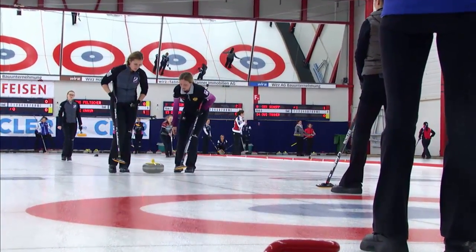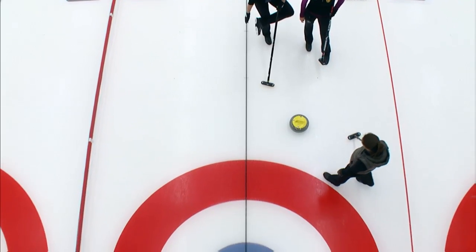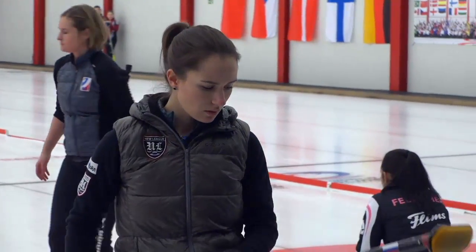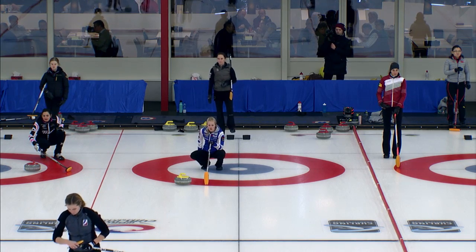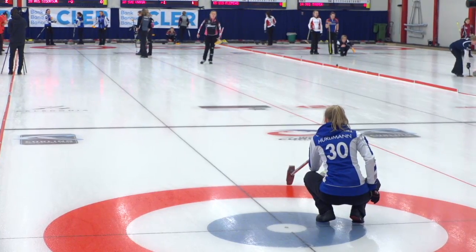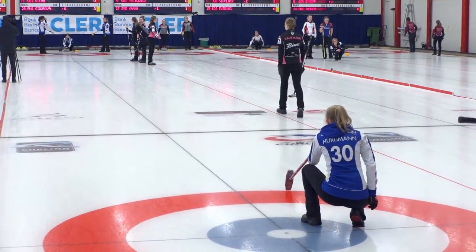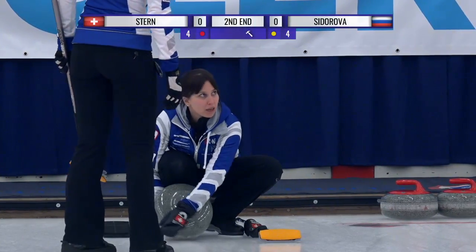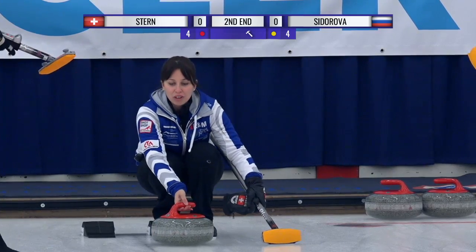So Sidorova currently ranked 13th on the world tour ranking, and let's find out where Stern is. There we are. She's 83 on the world ranking. So top quarter of the tour rankings. Yeah. Once you get into that top 100, you're probably doing okay. The goal is to get into the top 20 or top 10, of course.